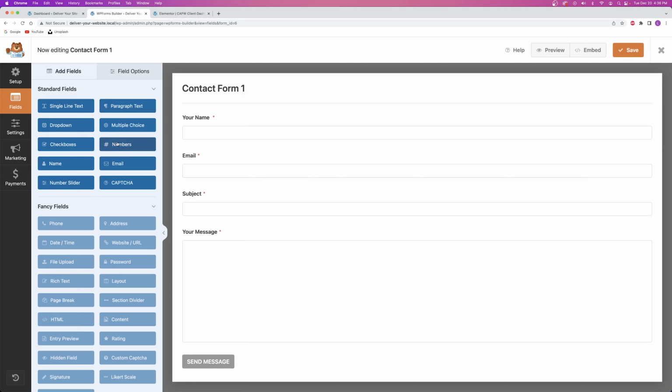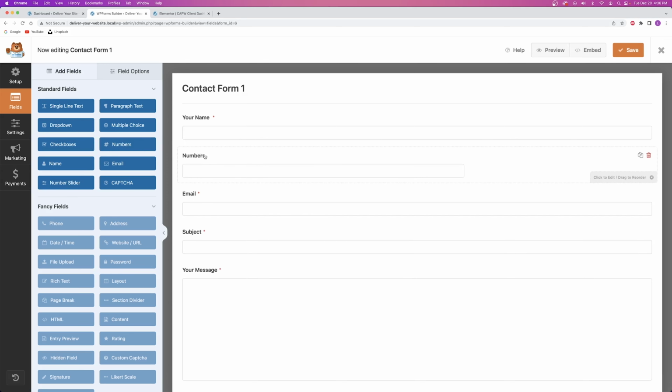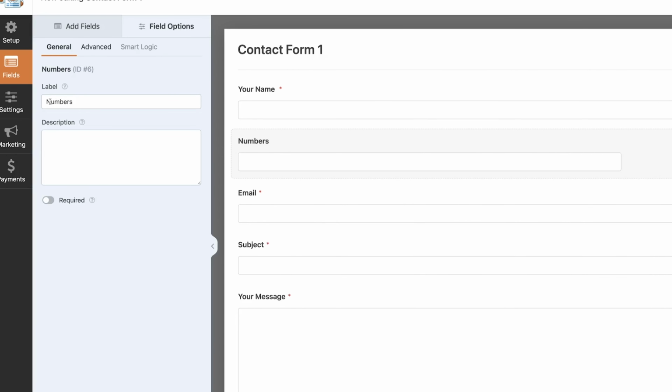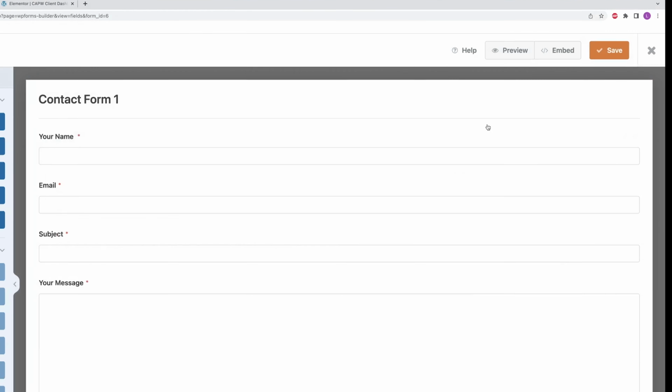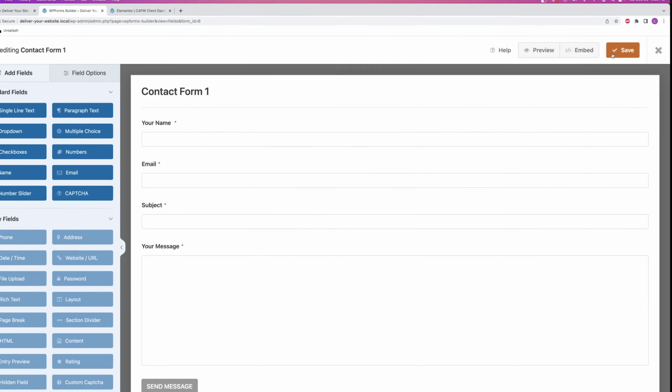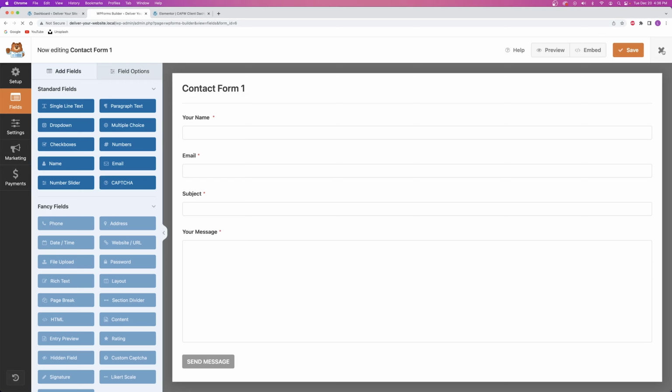So if I wanted to enter in a phone number, I could drag it in right over the email, and then I can click on it and I can change the text right here. So what if I wanted to say phone number? Whenever you're done making the changes, which I'm actually going to remove phone number, you can go over here and click on save. And then when you're done and want to go back to your WordPress dashboard, you just click on the X button right here.